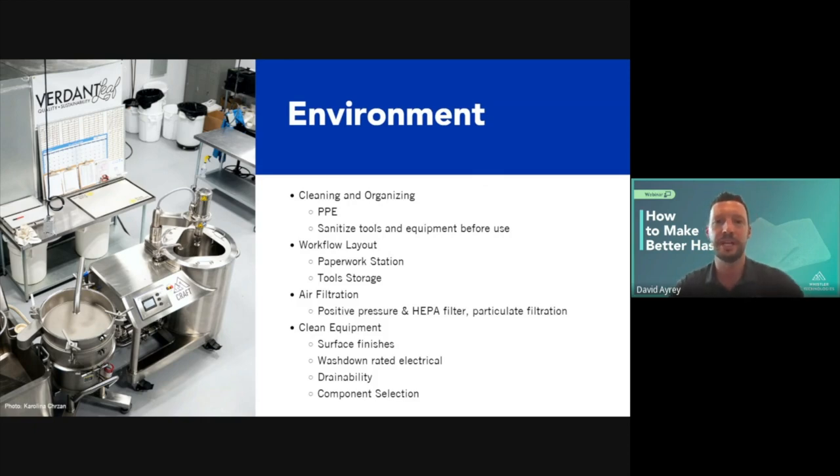So the first point here is to do with surface finishes. So this is really to do with equipment selection. It's really important to closely consider the materials and surface finishes of any surfaces that are going to be in direct contact with the product. The smoother or more polished that surface, the easier it's going to be to clean.